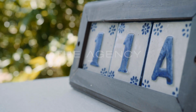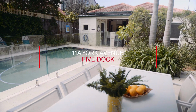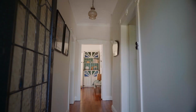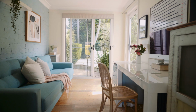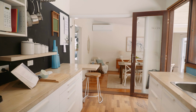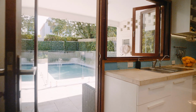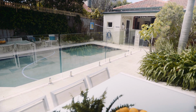11A York Avenue, Five Dock, is a family oasis with a resort-style garden and pool. Sitting high and proud on a quiet street, this freestanding period home offers light-filled interiors with a whisper of quiet ambience. Thoughtfully updated for family living, with open flow living areas that spill to the garden and pool, it also offers massive scope to add value as your family grows.